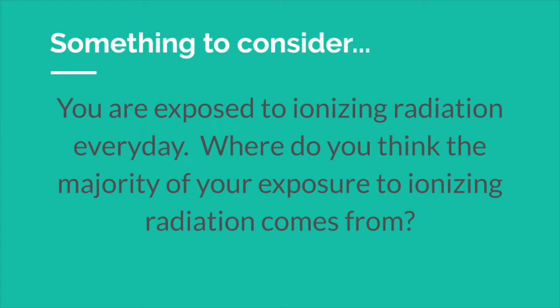First, why don't you stop and consider this? You're exposed to ionizing radiation every day. Where do you think the majority of your exposure to ionizing radiation comes from? Do you think it comes from nuclear weapons testing fallout? From the sun? From your mobile electronic devices? Or does it come from somewhere else? Do you have your answer? Good. Let's find out.